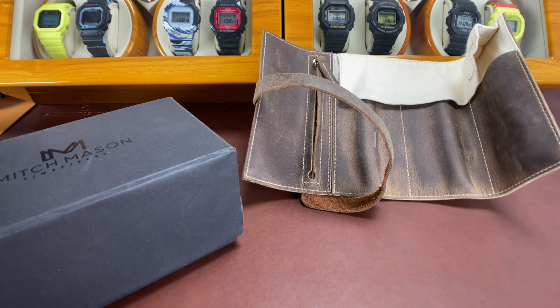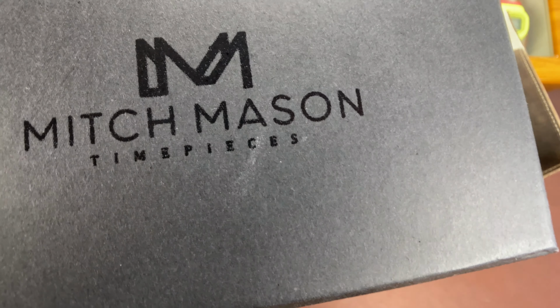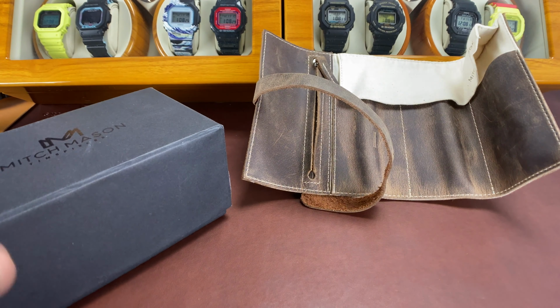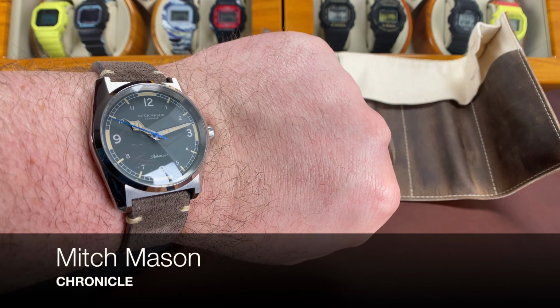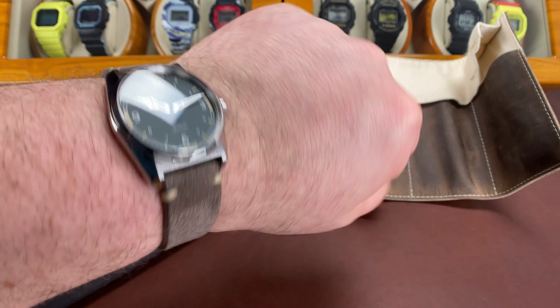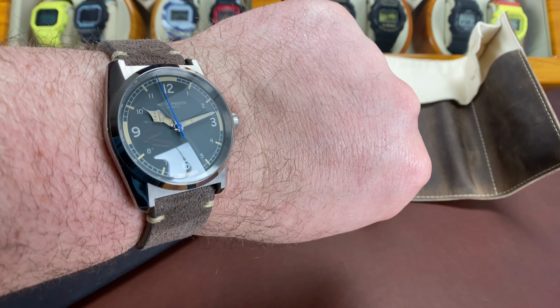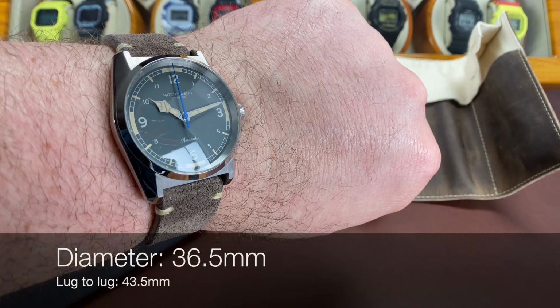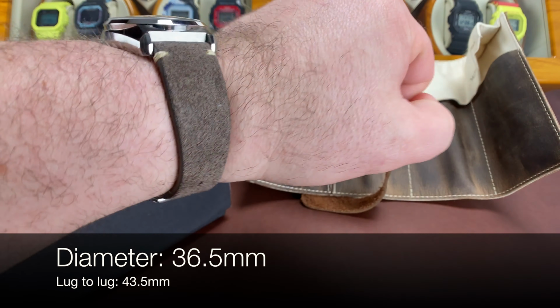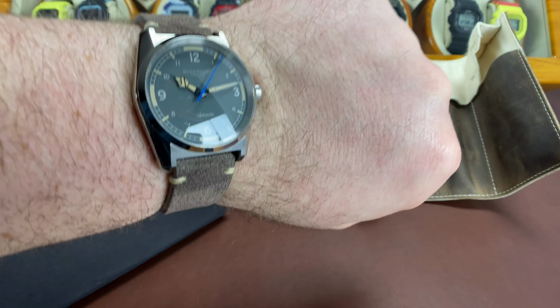So, check this out. Today, we are looking at a watch by Mitch Mason, and specifically, it's the Chronicle. Now, the reason that I'm wearing it and that I wanted to start off with a wrist shot was because, I'm not going to lie, I thought this watch was going to be too small. And for some, it might be. And some might look at my wrist and be like, oh, that's a little small, right?